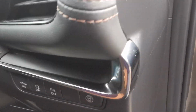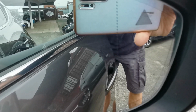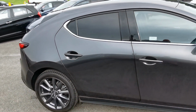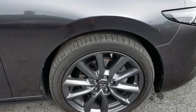Moving back outside the car again, on the mirrors you've got blind spot detection. Moving forward now, driver's side front alloy wheel.